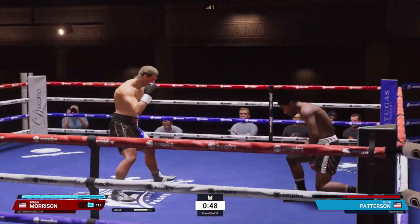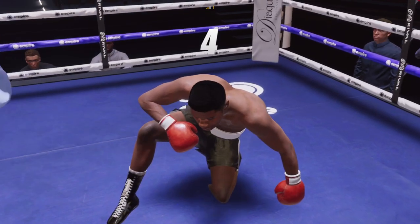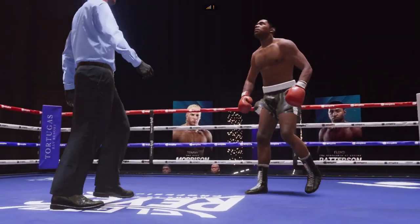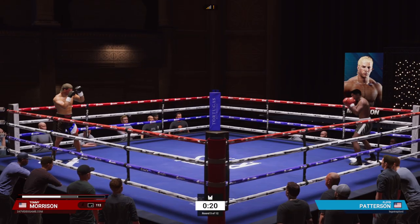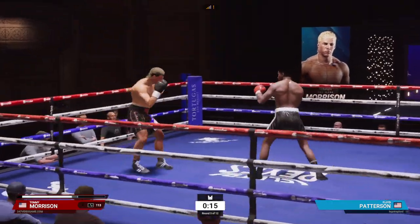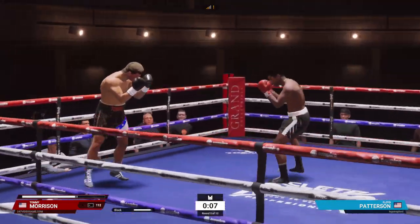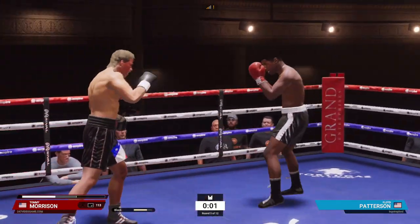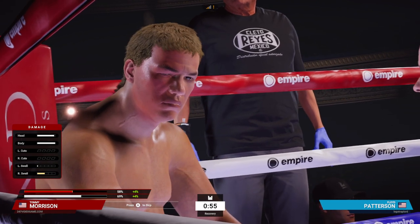And Patterson's dazed. He takes a knee, buys time, collects himself. 9, 6, 7, 8. Final 10 seconds here, and I think he knows who's won this round. Boy, this next round is going to be crucial considering the knockdown we just witnessed.